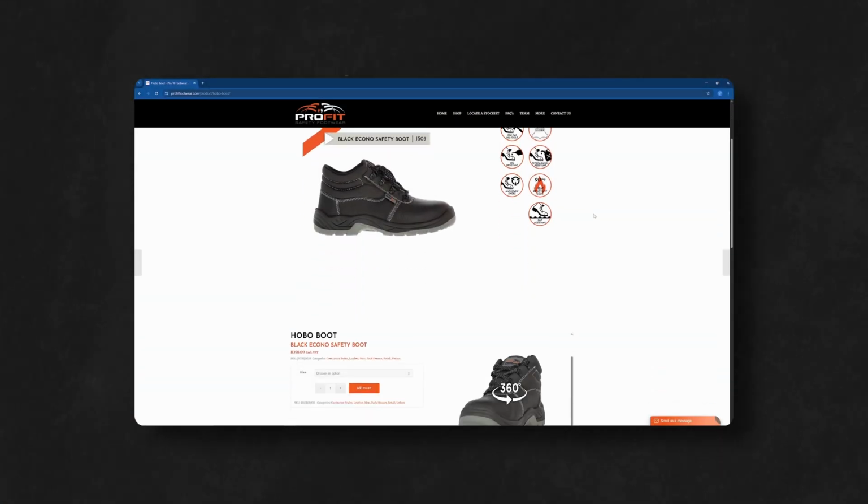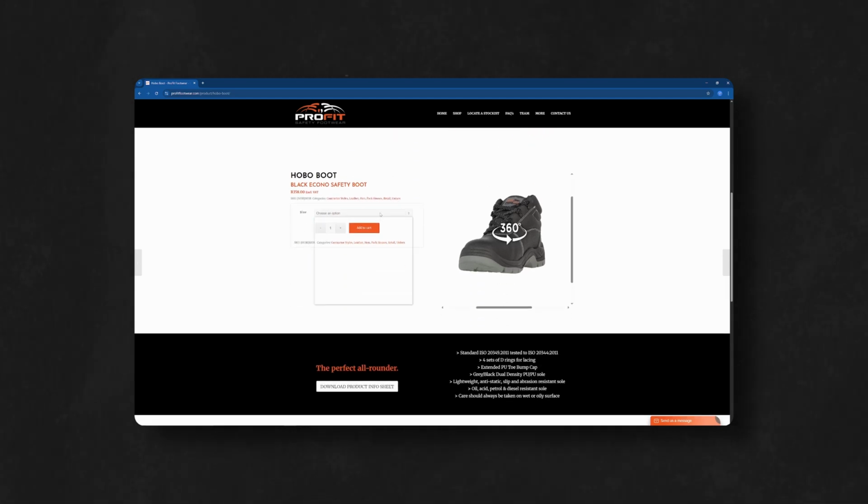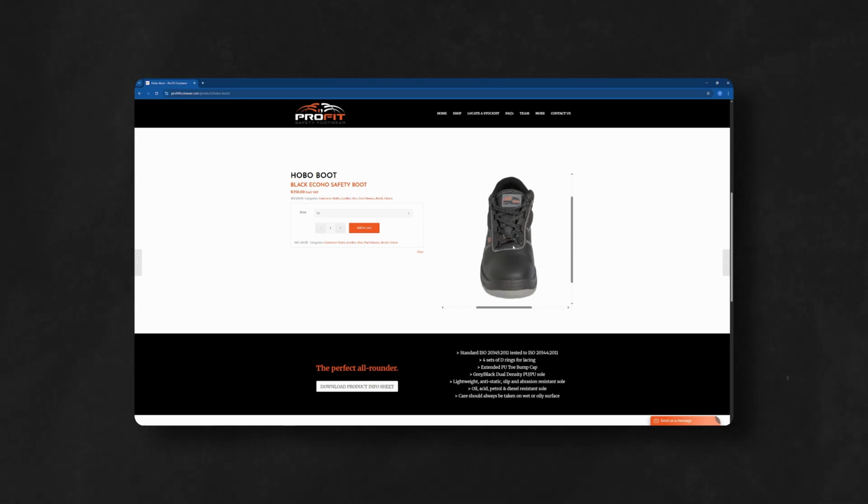As we can see, the price is 358 Rand excluding VAT, sizes ranging from 2 to 15, a dual density sole, and also a steel toe cap with genuine leather. An overall very good entry-level safety boot.